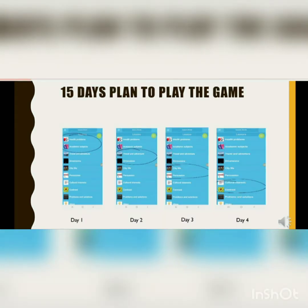I made a plan to play the game for 15 days, and I chose 2 lessons to play in 1 day. It's an easier and more organized way to learn new words and not to forget them.